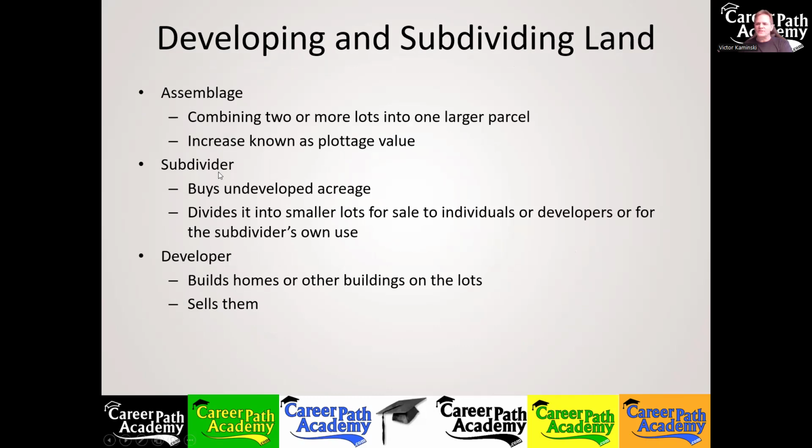The subdivider buys undeveloped acreage, and then they divide it into smaller lots for sale to individuals or developers, who is not necessarily the subdivider. Sometimes developers buy land that's already ready to build on from subdividers, but sometimes the developers are the subdivider themselves or for the subdivider's own use. The developer builds homes or other buildings on the lots and then they sell them. So that's basically how it works.